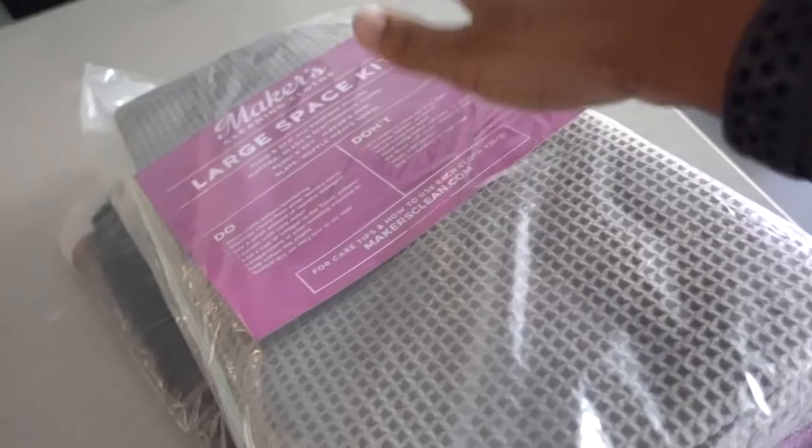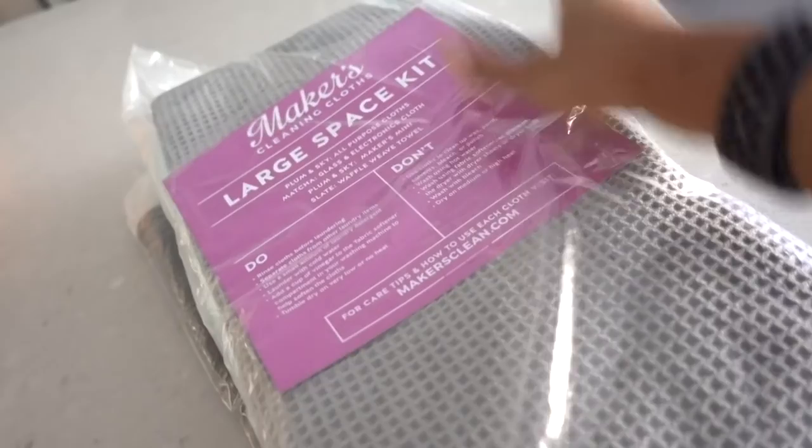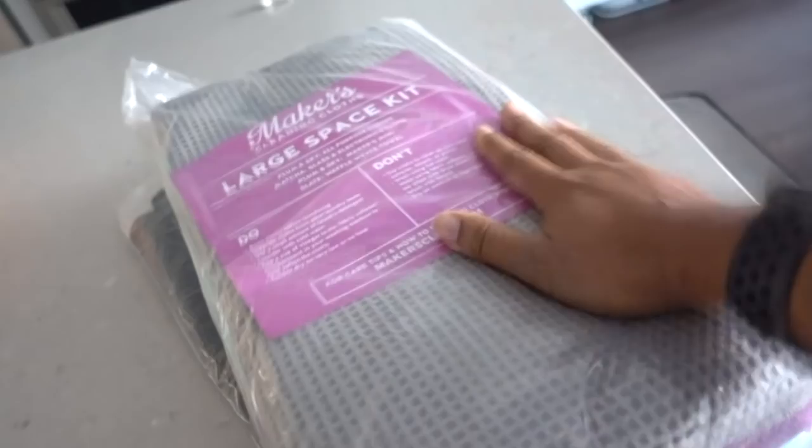By the way, a little fun thing I got in the mail. I got some Maker's cleaning cloths. These are the cleaning cloths made by Melissa Maker's company, Clean My Space. I'm very excited to try them out. Look at all of the fun cleaning cloths. And they all have these cute little tags on them. So I am very excited to give you guys my thoughts.